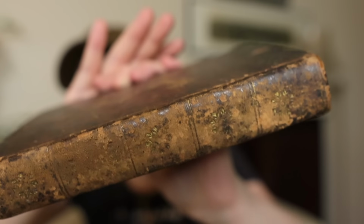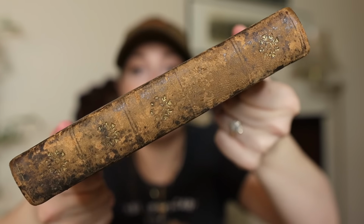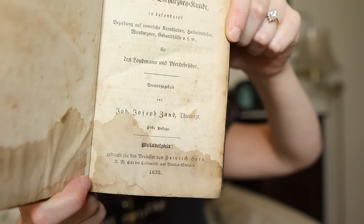I also found this gorgeous, I'm assuming antique, little brown leather book. It is torn up. As you can see, you can't even see what it says on the side. There's scratches all over, but I kind of love that. The inside looks like it had the life drowned out of it. It has water damage and stuff, but again, I love all that age and wear. And y'all, the inside has a copyright date of 1832 right down here. You know, that makes me so happy.